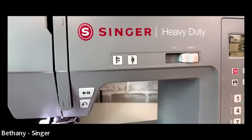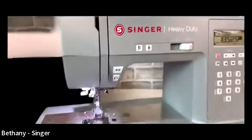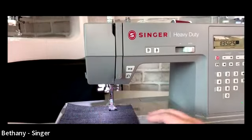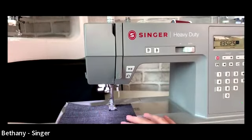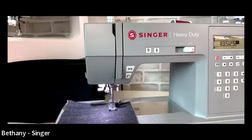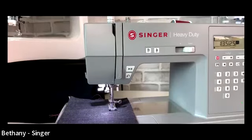Well, you absolutely can, but sometimes we want our needle when we stop sewing to stop in the down position instead of stopping in the up position. So right now it's stopping in the up position, and I'm going to just sew. See how it stops in the up position. But if I hit this, now it stops in the down position. And then I can hit that again and it's in the down position.